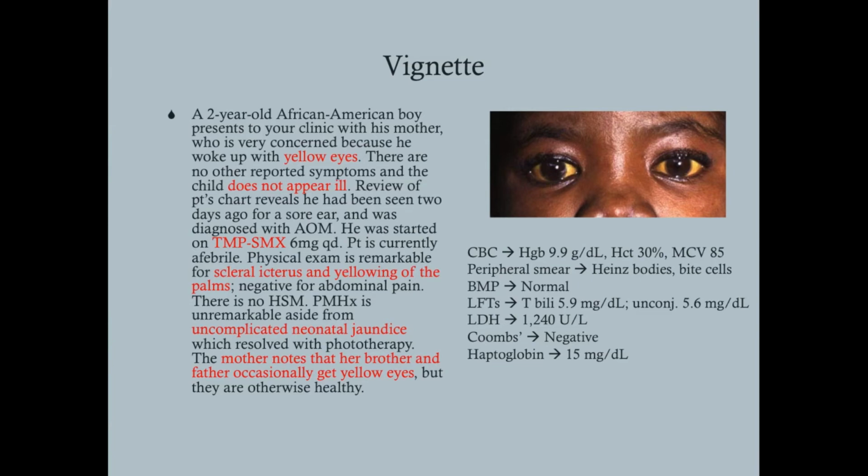This is most consistent with G6PD deficiency, and what really points to G6PD deficiency are two things, apart from the fact that he's hemolytic. The fact that he is on a sulfa drug can elicit symptoms in people with G6PD deficiency. Also the fact that he's African American. Blacks have a very high rate of G6PD deficiency compared to other races in the US. And then the very important fact that there's a family history. This is an X-linked recessive disorder, and the fact that mom's brother and father have this going on is reflective of an X-linked pattern of inheritance.